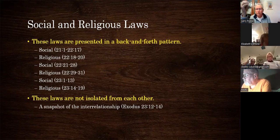Then all of a sudden, bingo, it switches from this virgin to religious things. Don't allow a sorceress to live. Anyone who has sexual relationships with an animal must be put to death. Whoever sacrifices to any god other than the Lord must be destroyed. Then in verse 21, it goes back to the social side of it. Do not mistreat an alien or oppress him, for you were aliens in Egypt. That's the pattern through this whole section of Exodus. Social, religious, social, religious, social, religious. It alternates back and forth.